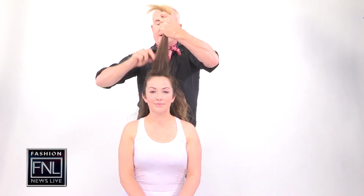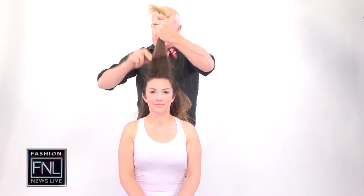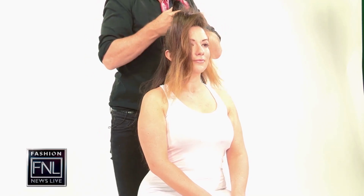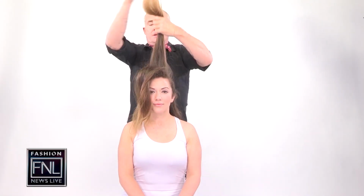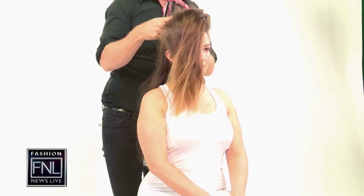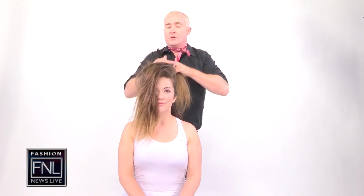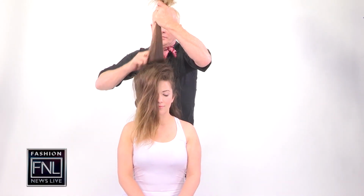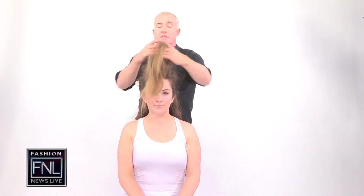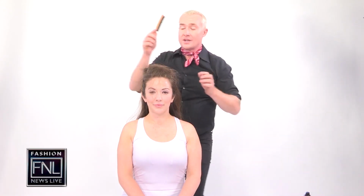So now in the front here, you're gonna just give a nice back combing to the front section and pull this section back and do the same again. This just gives a little volume in at the crown. Okay, perfect. So, you've got this nice pompadour look going on. Now with a little brush, you can brush it out.